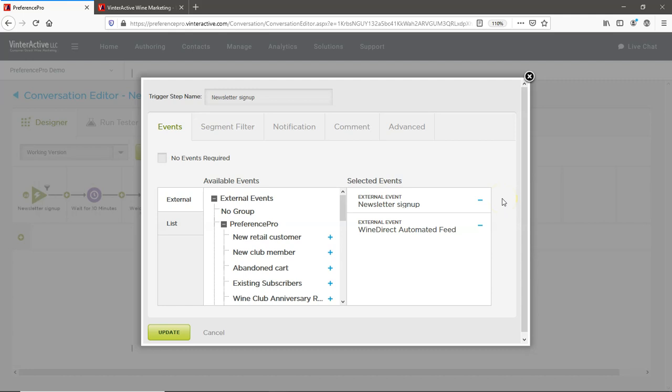This template also includes an external event called WineDirect Automated Feed, which means your thank you sequence starts whenever new names are uploaded from WineDirect. And if you need to change the triggers for your thank you conversation, you can easily remove old triggers or add new triggers in PreferencePro.